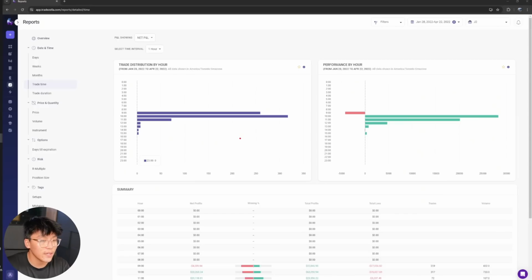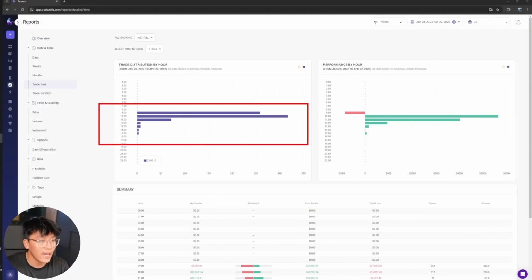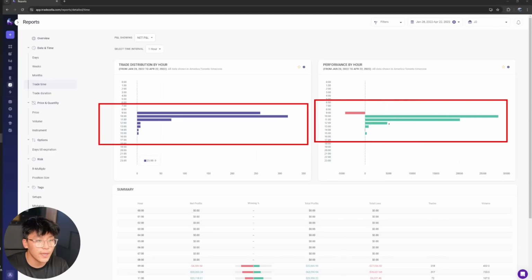Some other stats I think are very important to understand is that the majority of my trades were taken within the first hour to an hour and a half of market open. As you can see right here, most of my money was made during 10 o'clock to 11 o'clock a.m. That's where all my trades were taken. Whenever you're trading within the first hour, you have liquidity, you have continuation, you have a lot of volatility. So that's how I was able to capture and make all my profits earlier in the morning, right? Within the first 2 hours of market open.